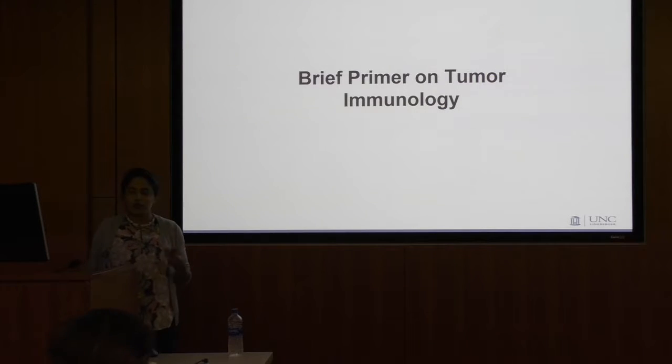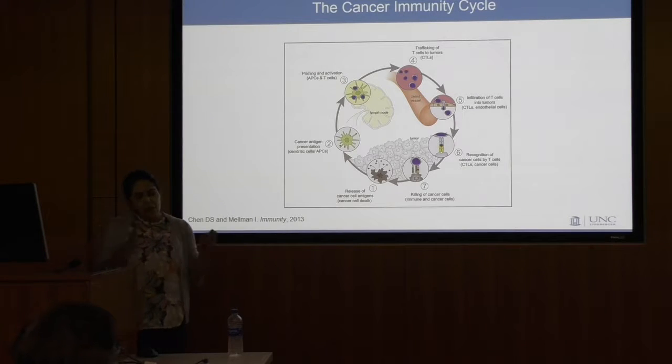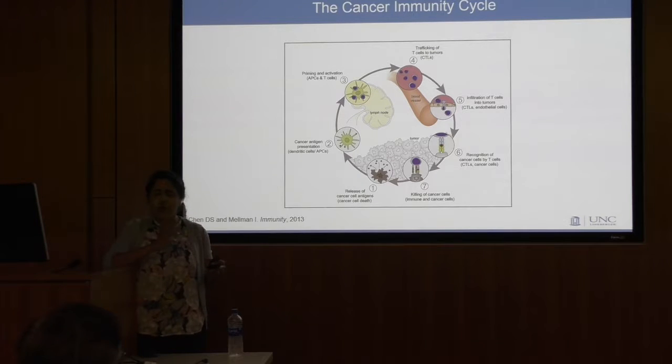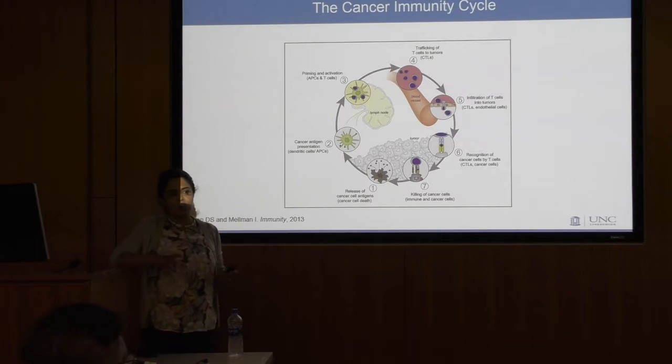Just a brief primer to start out on tumor immunology to set the framework for how the immune checkpoint blockade works. So the development of an anti-tumor immune response is a pretty complicated and multi-step process, and I won't go into all the details of that, but just to briefly touch on it, as cancer cells and other cells in the body acquire mutations, they can produce abnormal proteins or cancer cell antigens. And when these cancer cells undergo death, they can be recognized by immune cells in the body. There are these scavenger cells that are sort of the sentinels of the immune system, which then traffic to lymph nodes to then prime and activate T cells, which are really the effector, the functional arm of the immune system, and the target of a lot of the therapies that are now currently approved for patients.